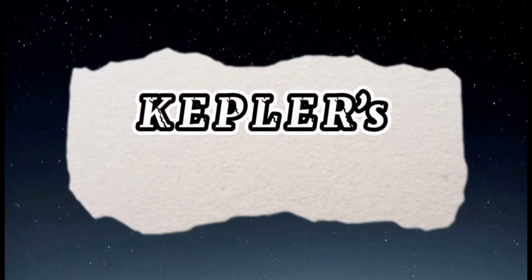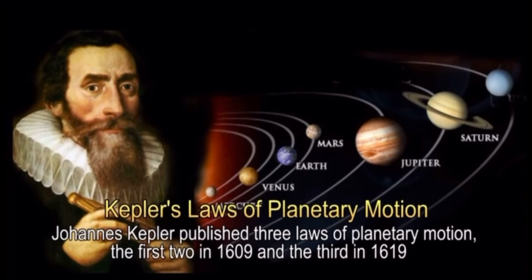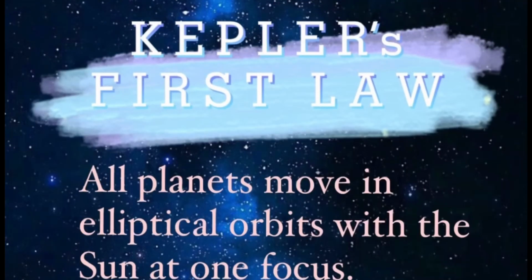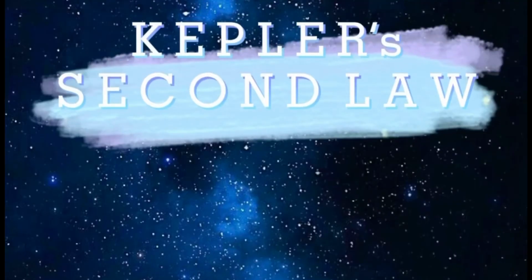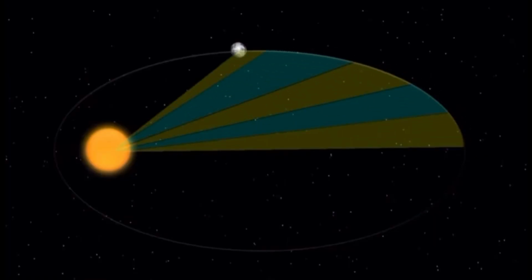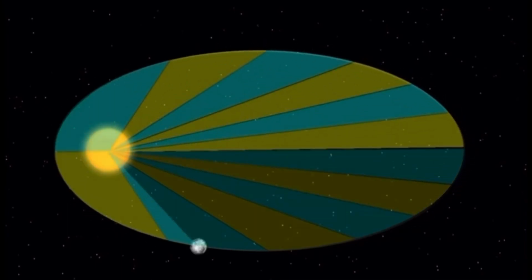Let's now move on to Kepler's laws. Johannes Kepler published 3 laws of planetary motion, the first 2 in 1609 and the third in 1619. First law: all planets move in elliptical orbits with the Sun at one focus, and it is known as the law of orbits. Kepler's second law: a line that connects a planet to the Sun sweeps out equal areas in equal time. The planet's speed will be slowest when it is far from the Sun, and it will be faster when it is close to the Sun.